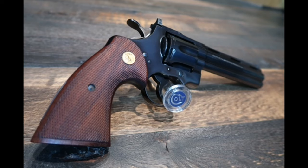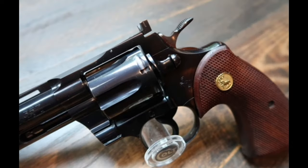The Python was born into an era when revolvers were still considered the gold standard for both law enforcement and civilian self-defense. Every inch of the Python was meticulously crafted, from its deep, royal blue finish to the hand-polished walnut grips. The action was as smooth as silk, and the balance was perfect. It was more than just a firearm. It was a piece of art.